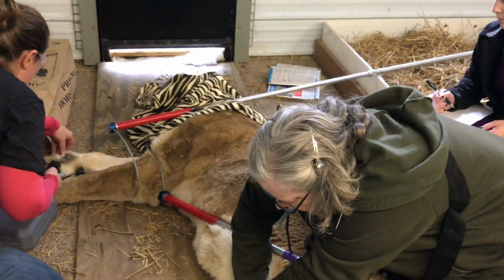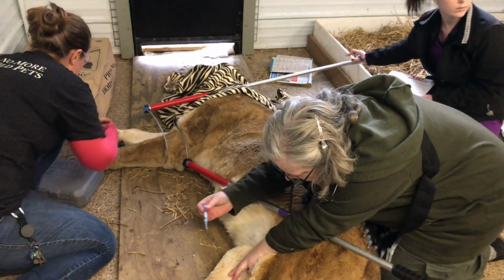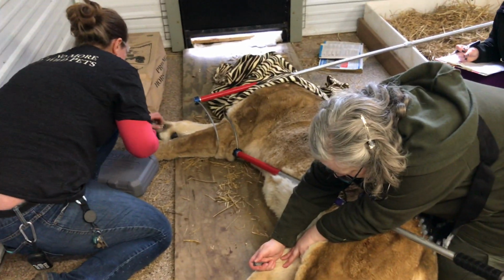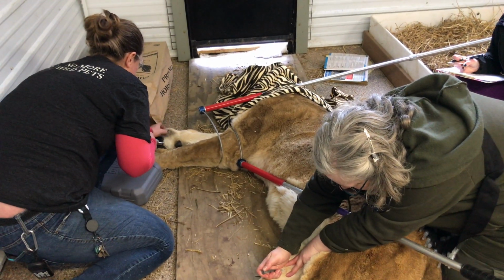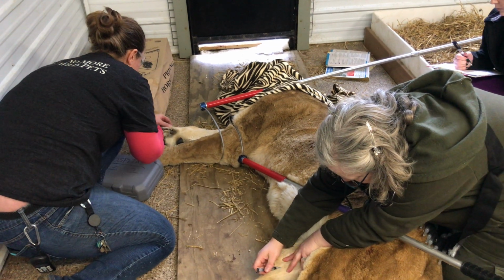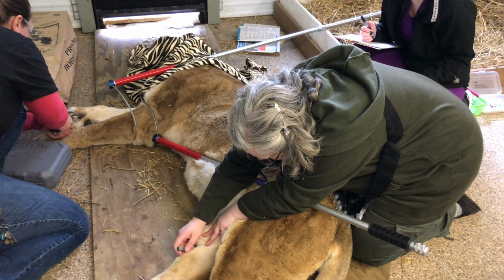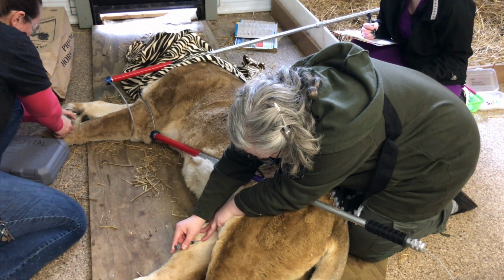You can see there's a phone book in the back, and that's not because they read while they're doing vet exams. That's enrichment that is staged here for Shanti, so when she wakes up, she has things to do, and if she has a little bit of nervous energy, she can displace that nervous energy through things to tear up or move around.